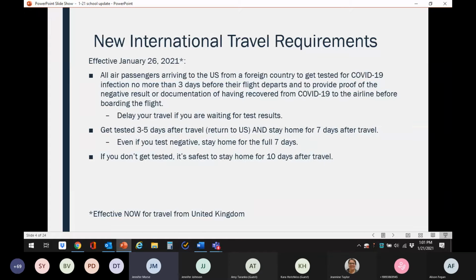I wanted to point out that there are some new international travel requirements that are coming on the 26th. These are effective right now for the United Kingdom, but starting on the 26th, anyone that's coming into the US from another country will need to be tested for COVID no more than 3 days before their flight departs for the US, and they have to have proof of a negative test result. If they don't have their results yet, they'll have to delay their travel.